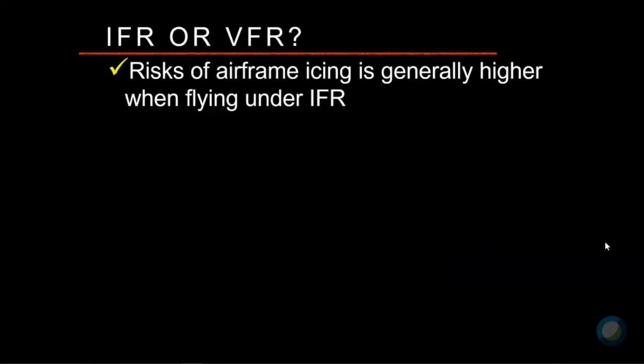Now, should I fly IFR or VFR from the perspective of icing? Well, obviously the risks of airframe icing are generally higher when you're flying under instrument flight rules, and that's just because you're exposed to more hazards in the sense that you can fly in the clouds and precipitation when the temperatures are appropriate for icing. So that puts you at a greater risk flying under IFR.